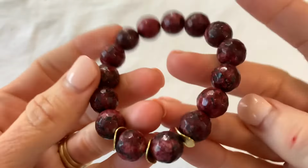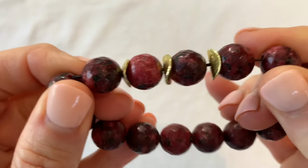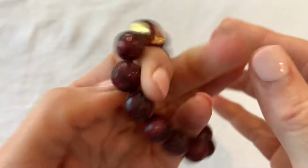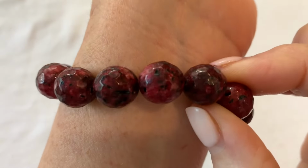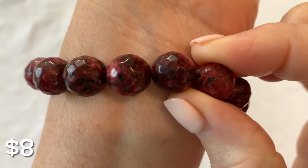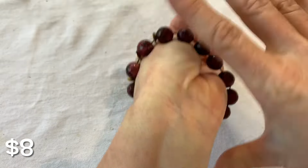This also looks like stone with little gold accents. That's a good stretch on that one. Yeah, what is this? Definitely a stone bead.